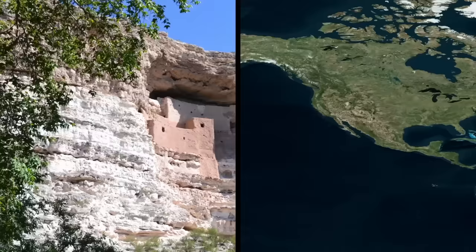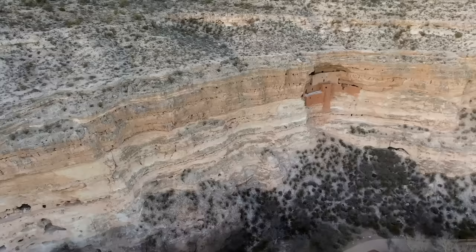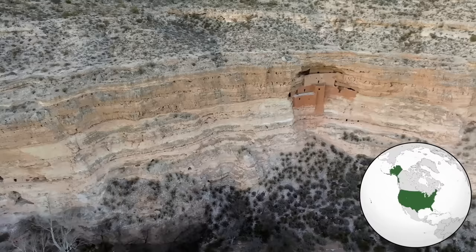Montezuma Castle. In central Arizona stands one of the most amazing ancient structures in the world. Montezuma Castle in the Verde Valley is believed to have been made by the Aztec. How is there an Aztec ruin in the United States of America? Well, it's a complicated story with multiple potential answers.